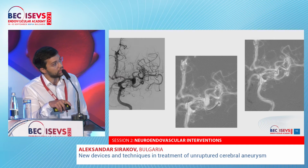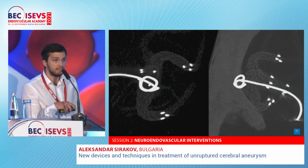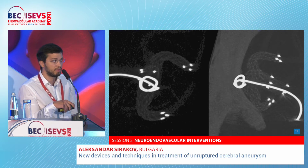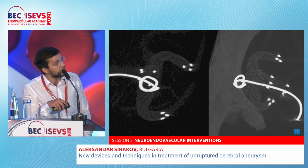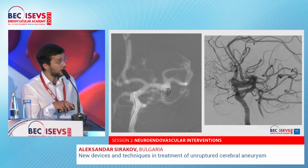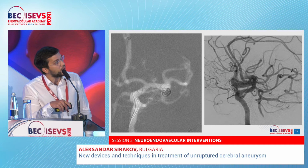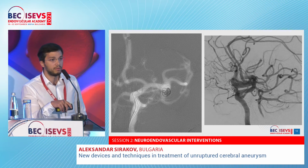So we navigated into the inferior branch and then up to the superior branch. And we deployed 2 Atlas stents in the Y fashion. That's the vaso-CT reconstruction, and you can see the patency and the full reconstruction of the MCA trifurcation. That stable configuration of the stents actually allows us to deploy a bunch of coils inside the sac and therefore prevent the aneurysm from future rupture. These are the following images, the insertion of the coil mass, and that's the final result.